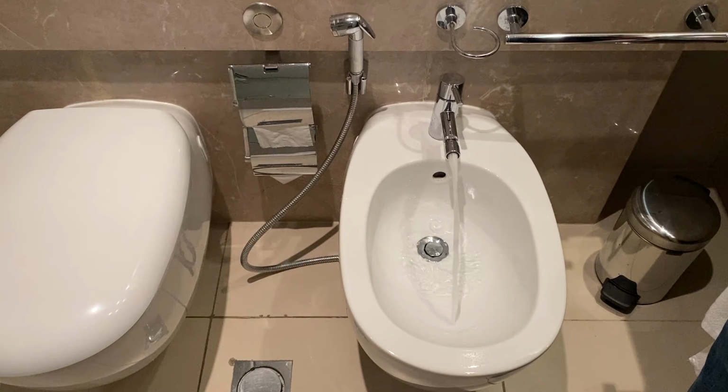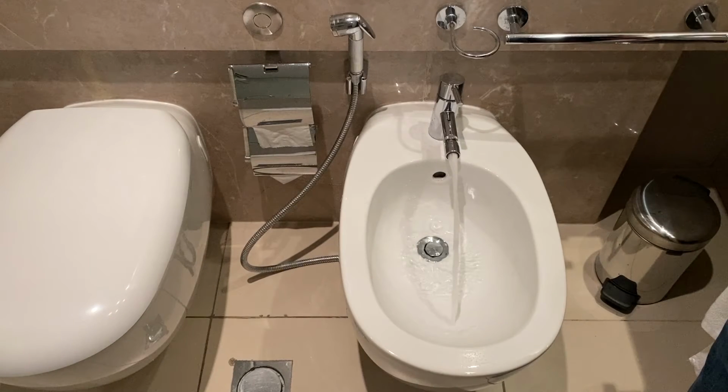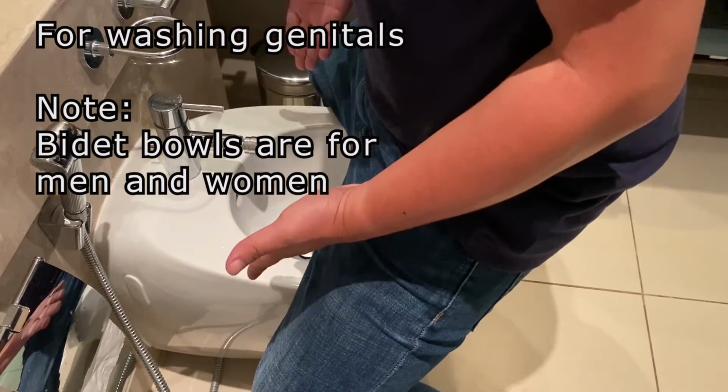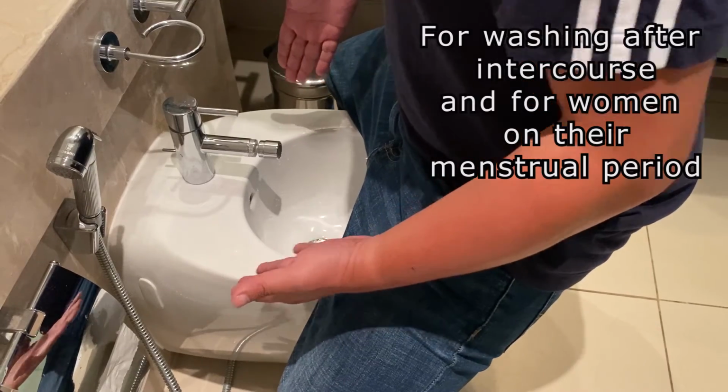Bidets are very helpful especially for: 1. People with disabilities either physically or mentally, or people with medical conditions that make it hard to wash their bums. 2. Washing your genitals. This is especially helpful after intercourse. It is also helpful for women during their menstrual period.